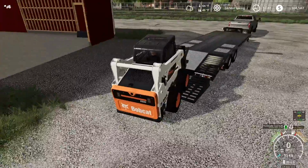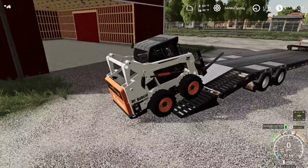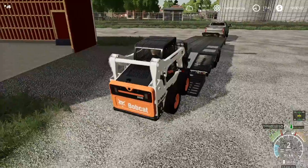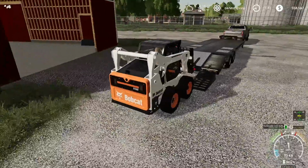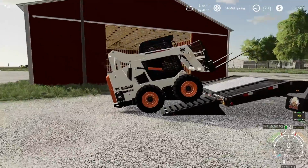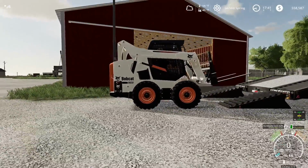Oh, come on. Trying to stay on the ramps here. Climb them ramps. You gotta be kidding me. Need a little more momentum, maybe. Alright. Just trying not to, because the ramps are just almost too wide. Oh, come on. You can do it. Am I gonna have to back this thing on?